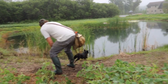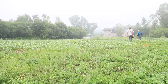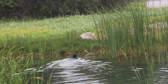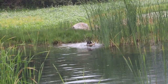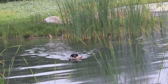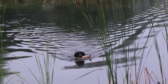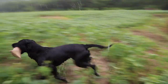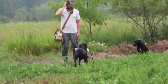Sorry. Good girl. Then I can back up. Good girl. Good. Nicely done, little girl. Good job. Come on. I'm gonna go all the way back to the blind area for that retrieve. Good girl. Good. Come on. Good girl, come on. Very good. Come on, come on.